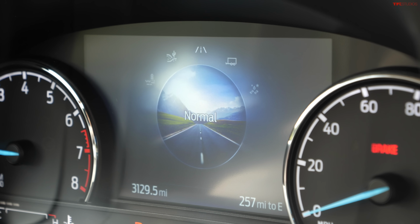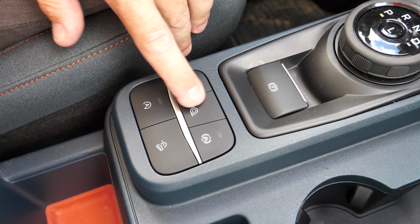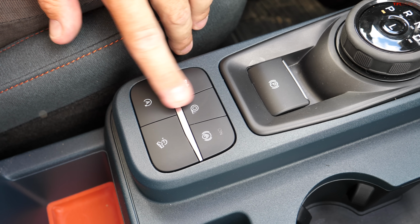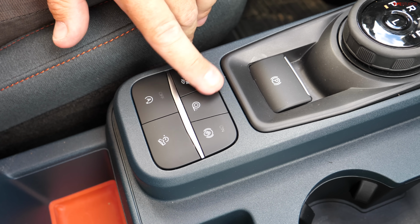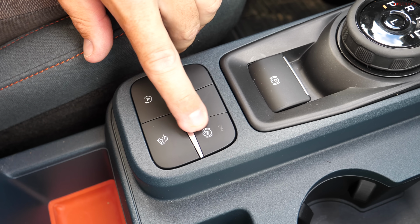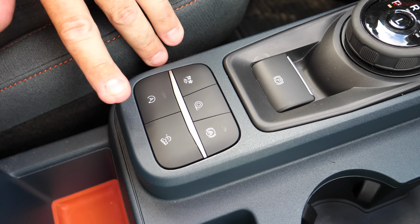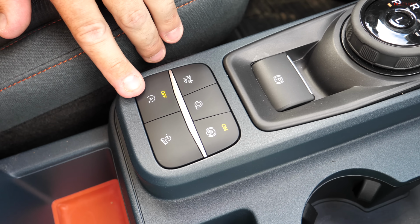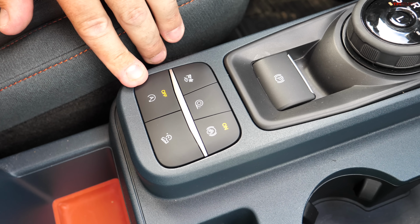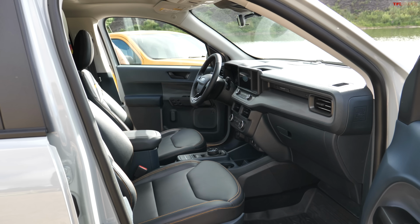And if you look down once again on the center console, you also have the ability in the FX4 to control your traction control system. Roman thinks this looks like a snail, but it's actually traction control off and on. Auto hold basically prevents you from rolling on uneven terrain. Hill descent control, and the auto stop start disable button right here. But the Tremor, you actually get a few differences.